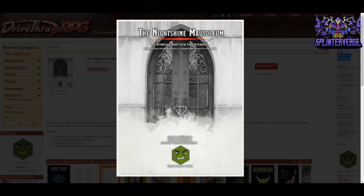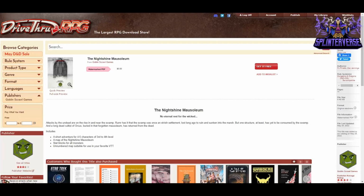The next we have Nightshine Mausoleum. It says no eternal rest for the wicked. It's a short side adventure for 4 to 5 characters of 3rd to 4th level for 5th edition. 11 pages from Goblin Scrawl Games. Totally free. It says attacks by the undead are on the rise in and near the swamp.